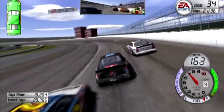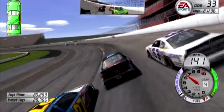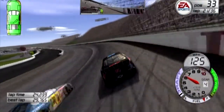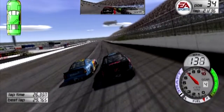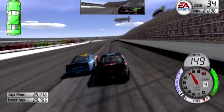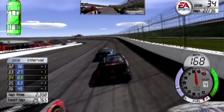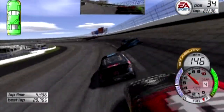We're about to go down into turn 1. Ooh boy, are we going to be 3 wide? I don't really want to be 3 wide. It's not going to work. Tried to keep McMurray pinched down, but it's just not going to... oh boy.